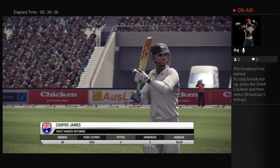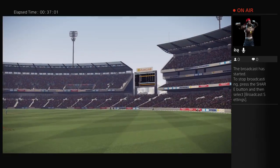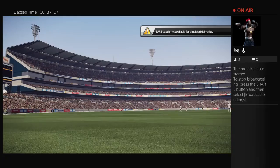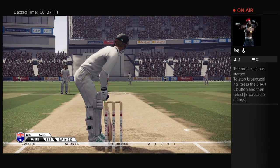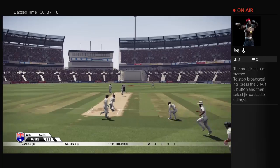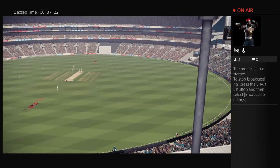So the new batsman is finally out there. He's waited a long time in the pavilion, but he's raring to go. Send him bowling right up to the fielding team. End of the over. That's 5 off the over. 48.